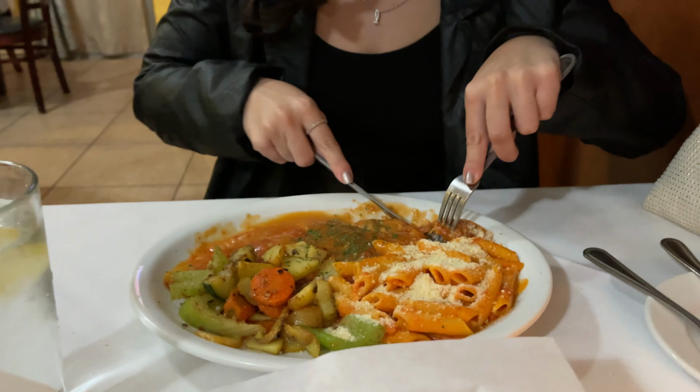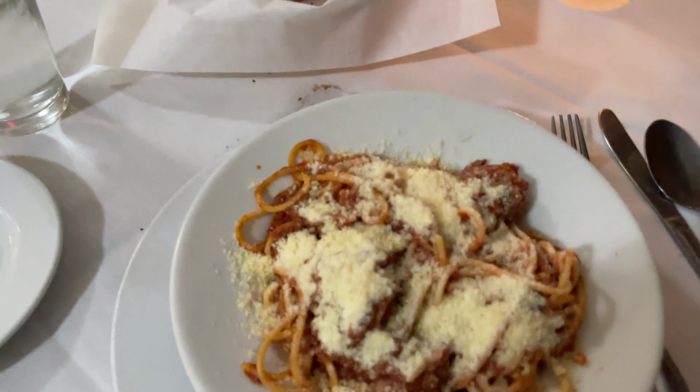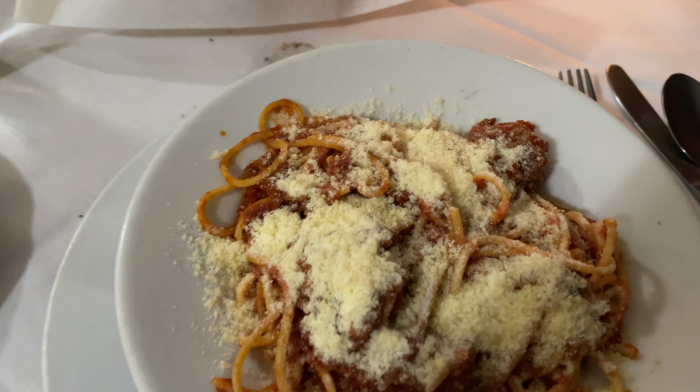All right, so the bolognese, that's the garlic bread, and that's the chicken parm. This looks really good. I'm about to handle this real quick. I'll be right back. All right, guys, so we just left the restaurant.